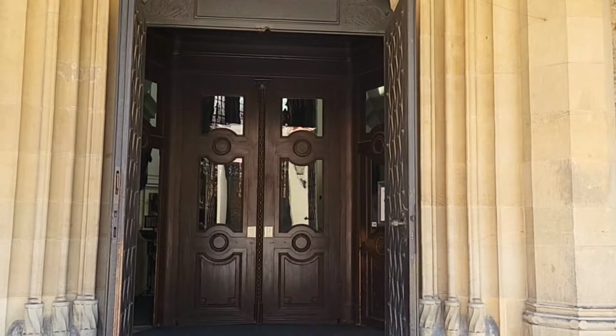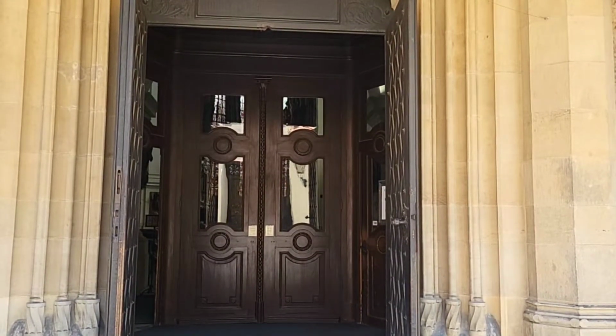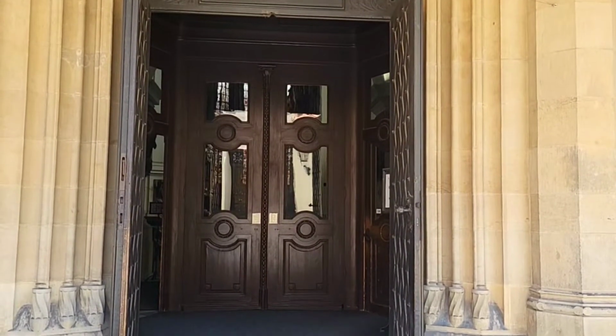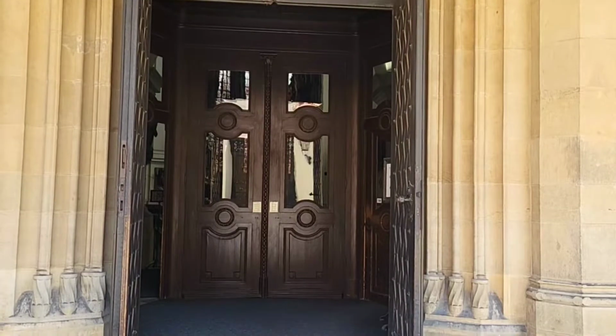So what lies beyond these doors, I can't show you, because it asks you not to take photographs inside. Not that that stops some people, I noticed.